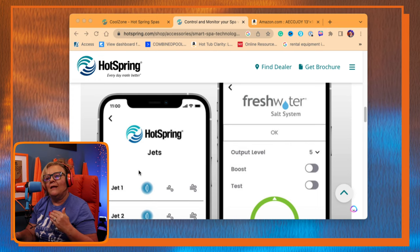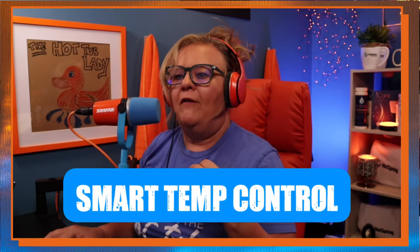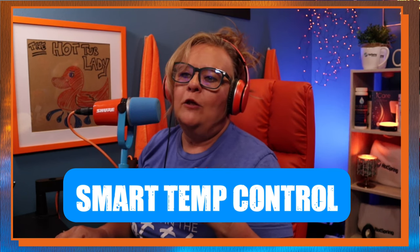And again, if you only set it at like 95, 90, 98 or so, it'll keep your hot tub cooler. Now, one of the things that I would mention to you is that all manufacturers assume that if a hot tub is within 2 degrees of the temperature you have set, then that's considered an okay range. So if you have it set at 95 and your hot tub's actually running at 97, that's considered an okay range.